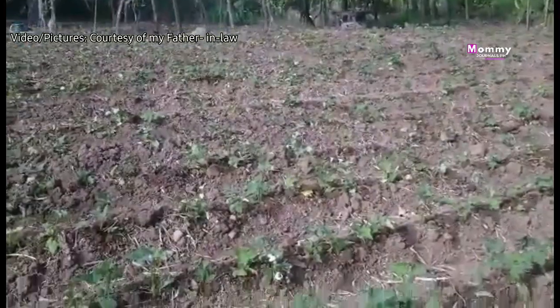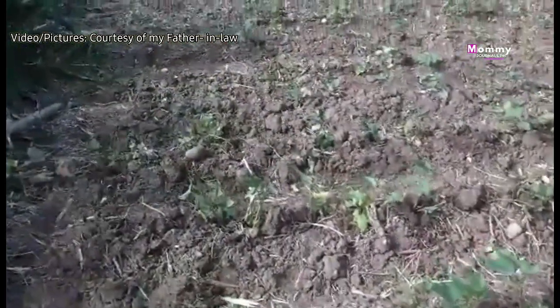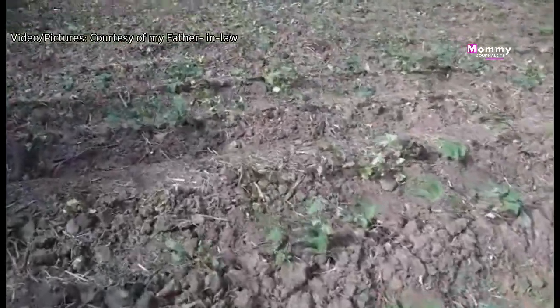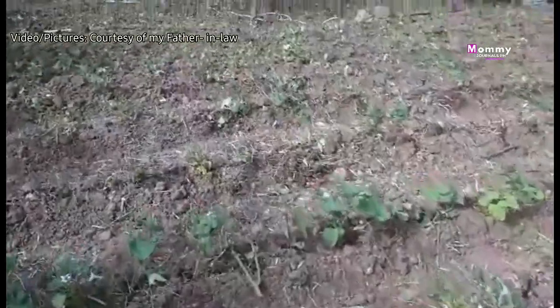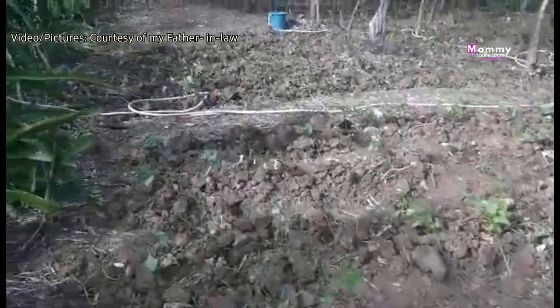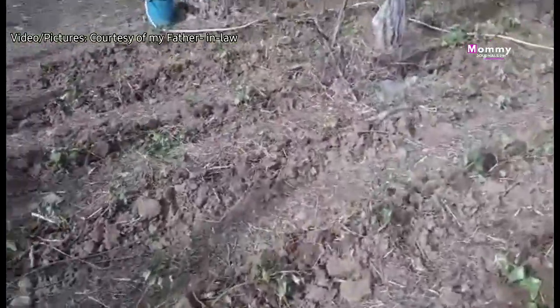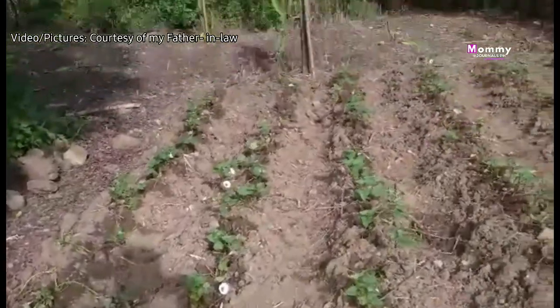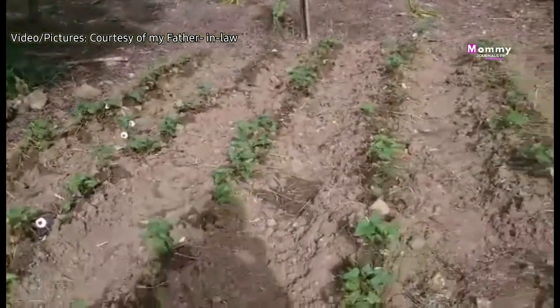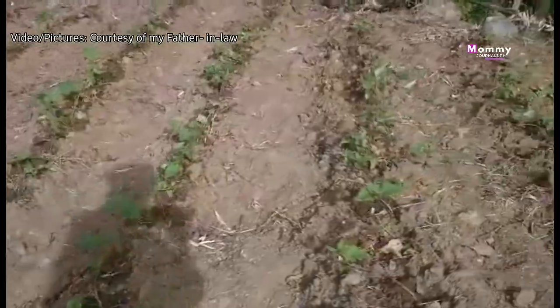One over here. See, I'll show you your lolo's kamote plant. Okay, kamote plantation right here. So over there, see, move on slowly, slowly and slowly. Okay, it's about 600 square meters. There, and let's move on to another side. Over here, they are now growing. It's already 1 week.